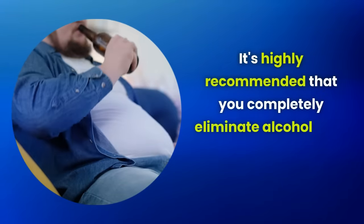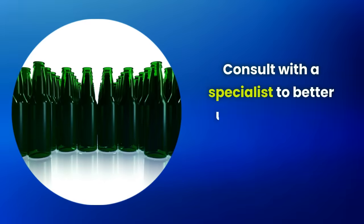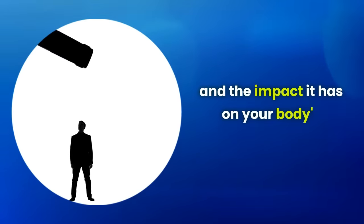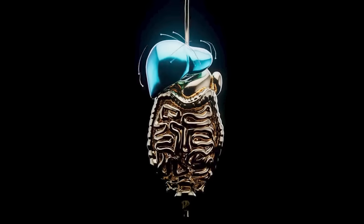It's highly recommended that you completely eliminate alcohol from your diet and daily routine. Consult with a specialist to better understand how alcohol affects metabolism and the impact it has on your body's functioning. Therefore, remove alcohol from your daily life to improve your liver health.